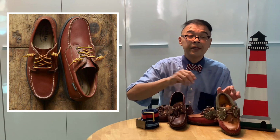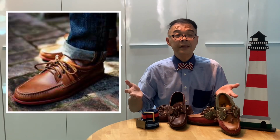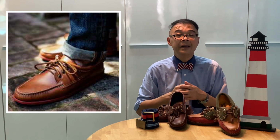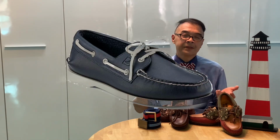So this is a quick story about the origins of boat shoes and how they evolved into the Blucher Moccs. Right now, I'm giving you a chronological order of all the various shoe companies and traditional shoemakers which reside in Maine. In 1935, Paul Sperry started the Sperry Topsider.